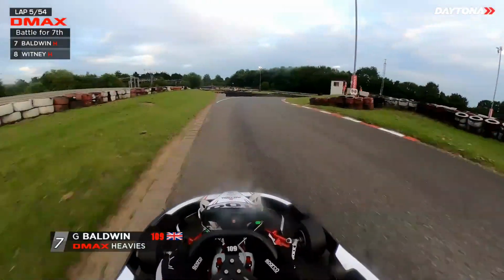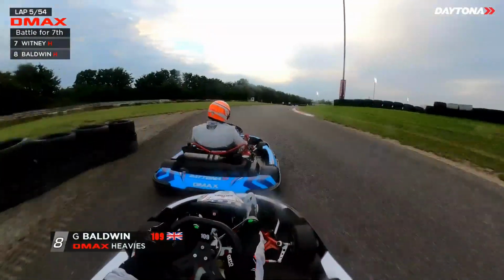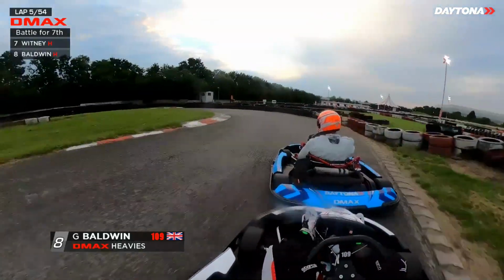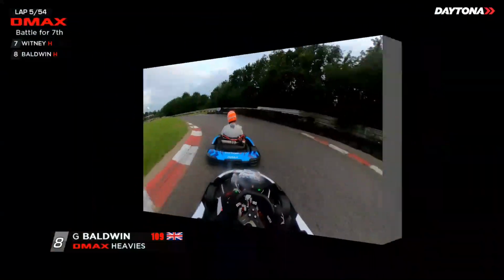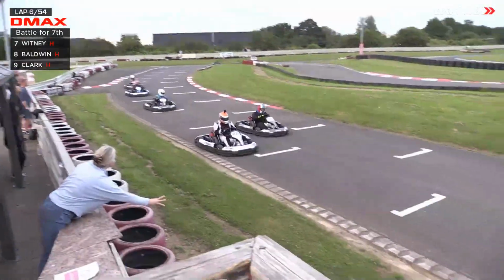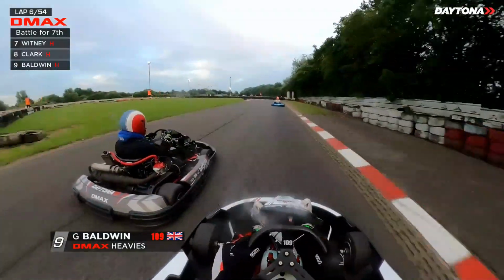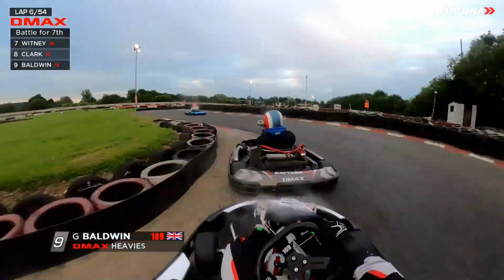On board with Gareth Baldwin. Hello, Lee Witney charging up the inside at turn 6. That's such a tough overtaking move to pull off. And Lee Witney has made it look like child's play. Excellent. So Matt Clark all over the back of Baldwin. They're trying to catch up to Whitney. On the inside, he's got a good run off the final turn, and he's through. Clark and Baldwin, just a little love tap as they get into the braking zone for turn 2.